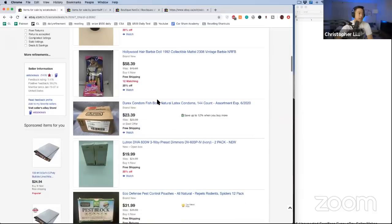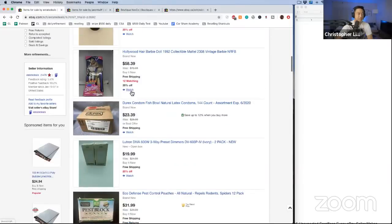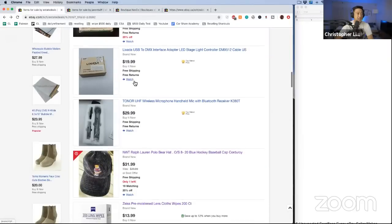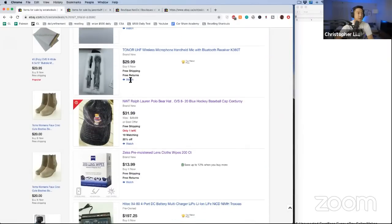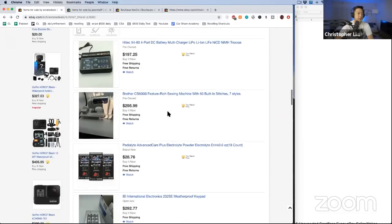Here's some Barbie collectibles. Wow, look at this. 12 watching. That's cool. Again, but you can't pay your bills with watchers. So that can sometimes be misleading, because these 12 watchers might be other people selling Barbies. Just got to pay attention to that. Toner. That must be the brand. These titles look great.